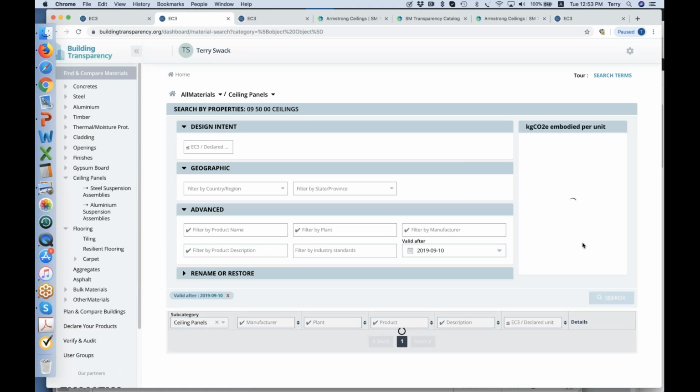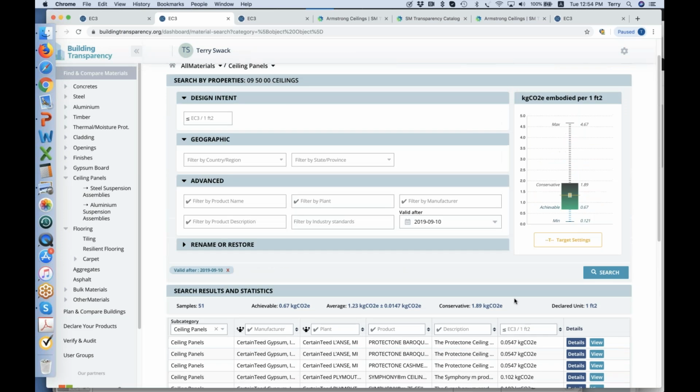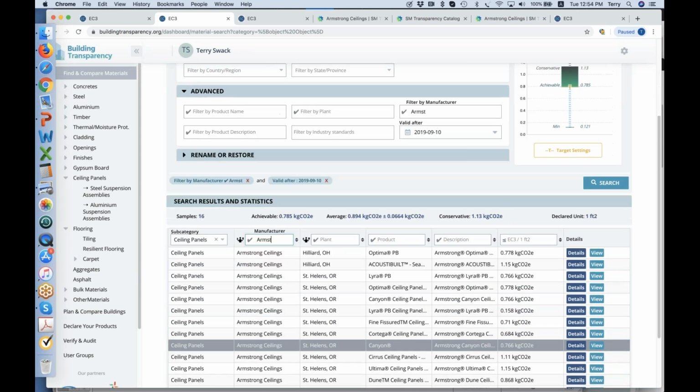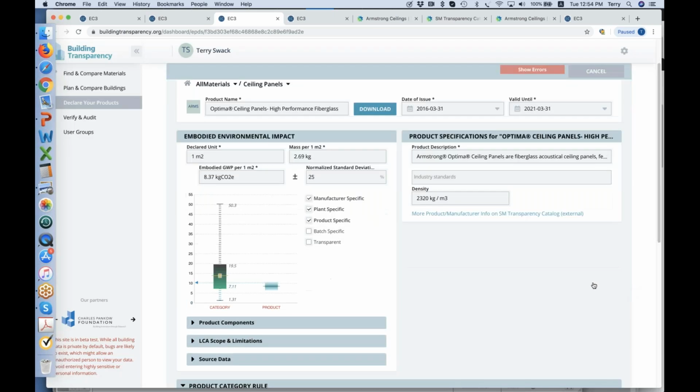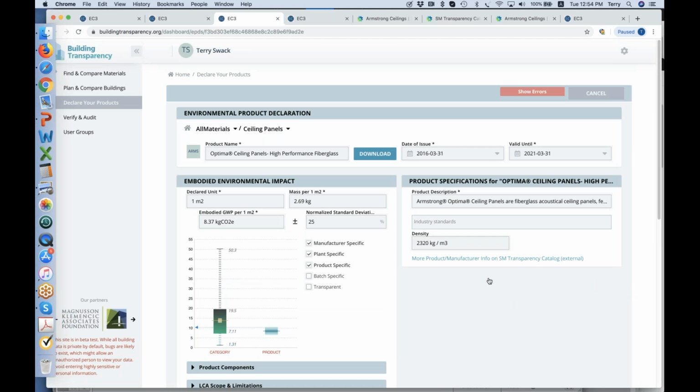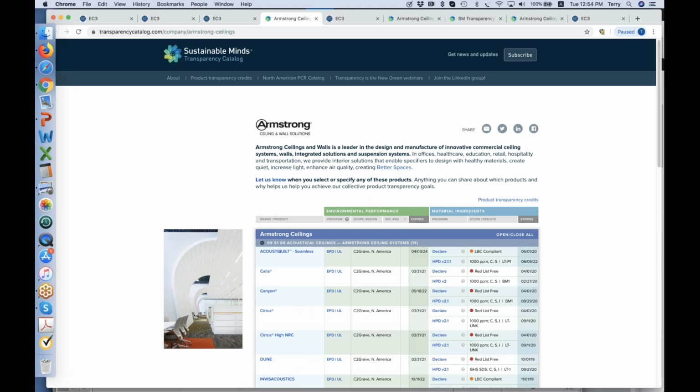If we take a look at ceiling tiles, and this is just an unconstrained search of everything that's here, you can see a wide variety of values. And you can filter, for example, by manufacturer. You can do that by plant and geography or by things in the name or description. You can always go into any of these and take a look at its EPD. And in the case of ones where there is an entry in the transparency catalog, you can go ahead and click there, which will take you to the product page, which in this case is Armstrong Ceiling Solutions, on the transparency catalog. Still, I'm going to demo the version that has the EC3 data integrated into it.